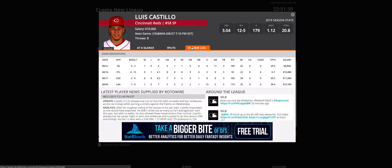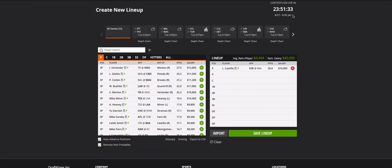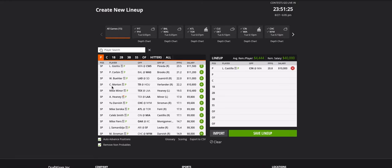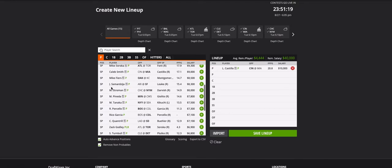He's been on an absolute incredible roll this entire season. Very much a breakout pitcher for this season, just putting up phenomenal numbers across the board. So I'm really looking for him to attack the Miami Marlins, who are just absolutely god-awful. So I really look for Castillo to be able to give the edge that we need.